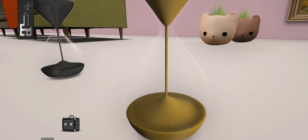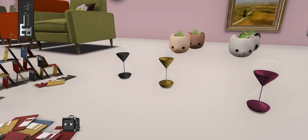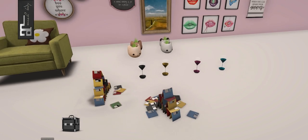It would be cool if, like, you could set the timer. Let's see. Was there any instruction at all on this? Nope. So it's just a thingy. I'm wondering what CMYK stands for. If you guys know, let me know.